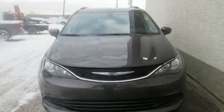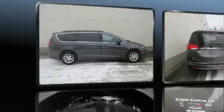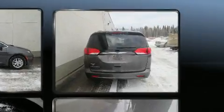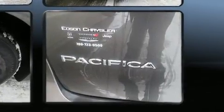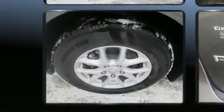Get excited about the 2017 Chrysler Pacifica. It features a front-wheel drive platform, an automatic transmission, and a refined six-cylinder engine. Top features include cruise control, adjustable headrests in all seating positions, front and rear air conditioning, heated door mirrors, a roof rack, rear wipers, and one-touch window functionality.